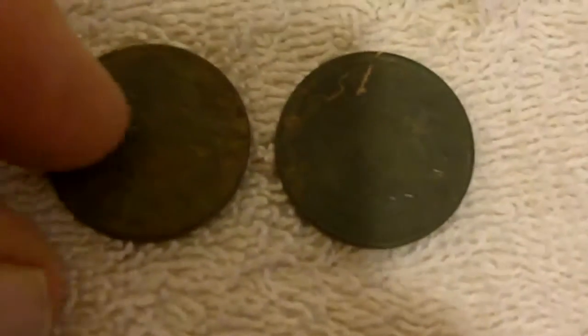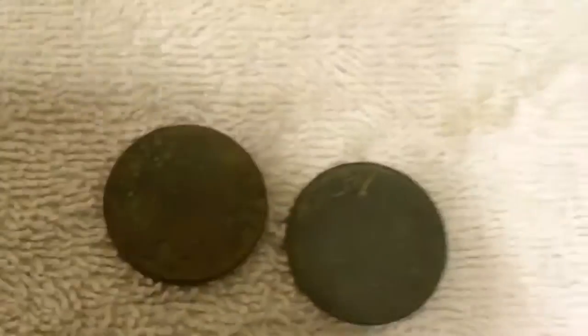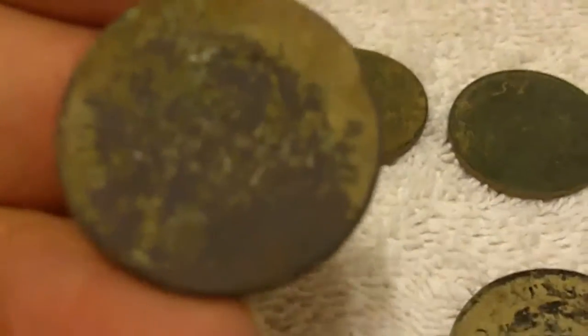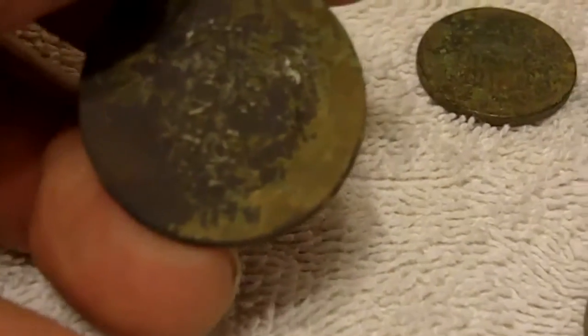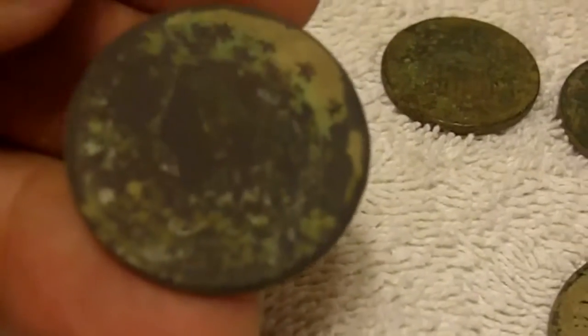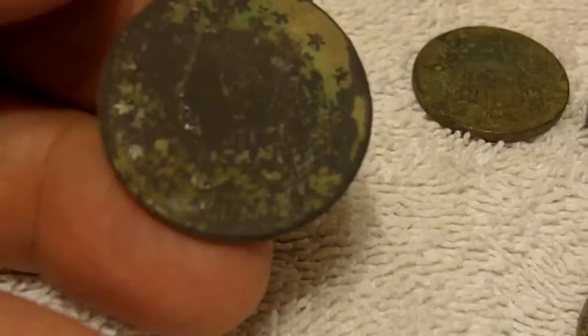We won't mention the flaw. Yeah. And then, so that's 5 cents, and here's his other 2 pennies, or shall we say cent, large cent. Yeah, two large cent. One 1824. See there. It's the old matron head.